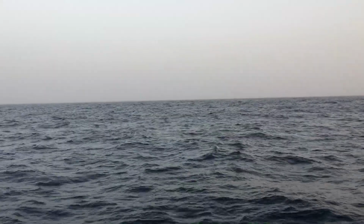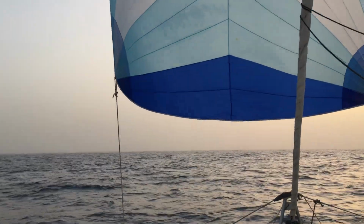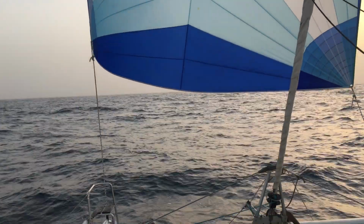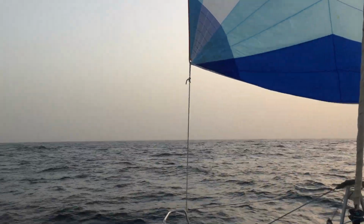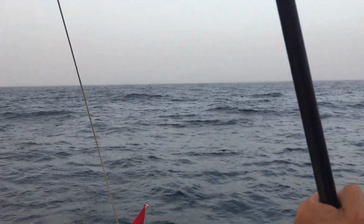So way out there in the distance somewhere is Africa. And about 75 miles that way, Cape Verde Islands. And about 750 miles that way, Canary Islands, where we came from.